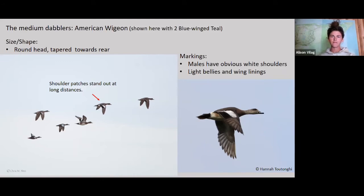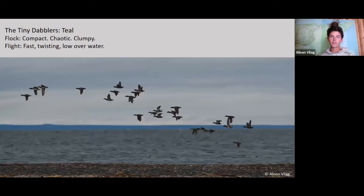The females don't have those big white patches, but you can oftentimes tell because they're traveling with males that they're the same shape, they're the same size, they're just female widgeon. Widgeon also have light bellies, and their underwings are light, so you have some contrast that's not just in that great big shoulder patch. Our smallest dabblers that we have are teal, and they are tiny.